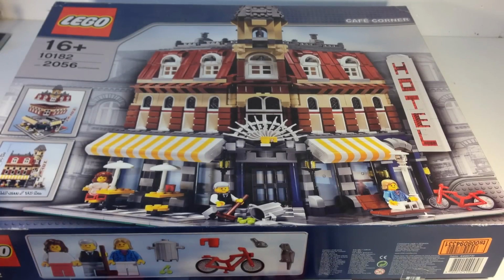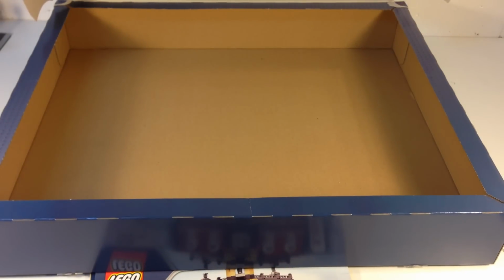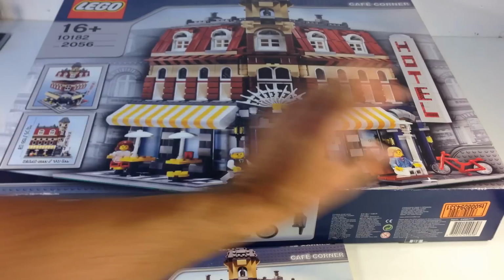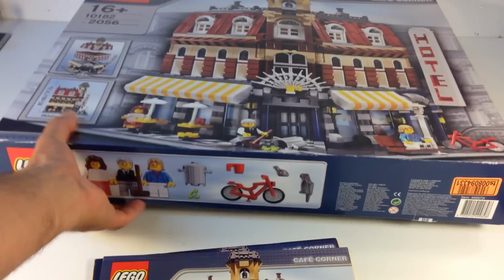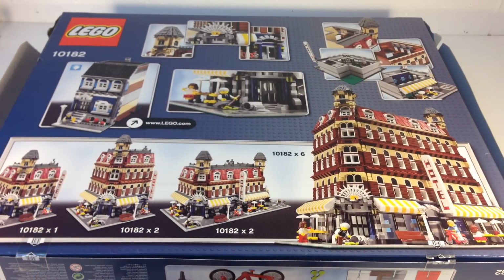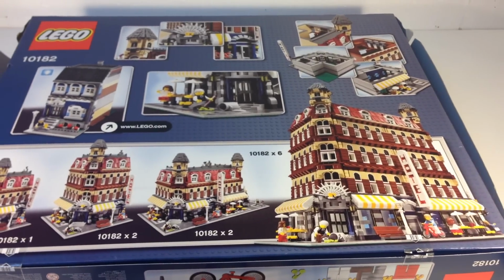And here is the box. It's an oversized box, and it's really more designed for storage. It's not really easily broken down. I mean, you can break it down, I'll probably try to break it down later. So I had 2,056 pieces, and on the back it again shows those possibilities of buying more of the cafe corner, and you can build even bigger, massive buildings.